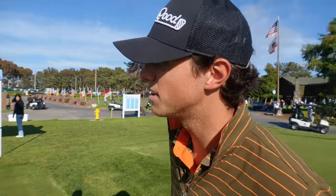So far, guys, on this trip, we've done some stroke play stuff, and it's been hard to watch. Today, hopefully, we can turn that around and play some good golf. Course is unreal. Our stroke play performance has been pretty weak so far. At Olympic Club, we shot 80 the first day, both of us. Second day, we shot 79 and 78.